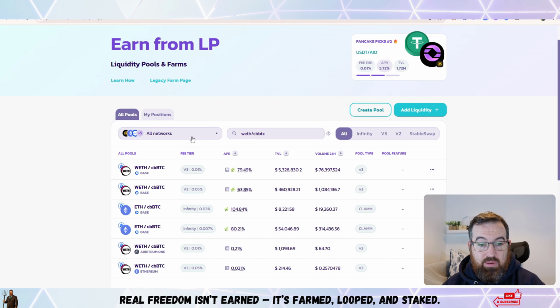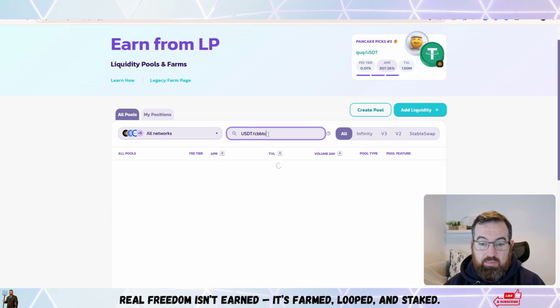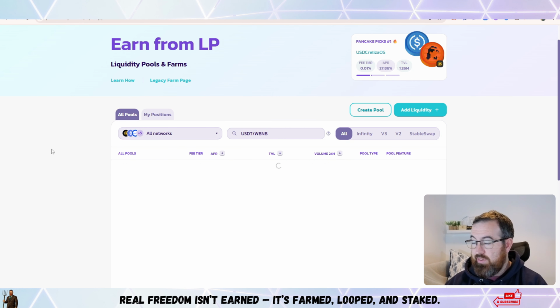Again, you can see here what I'm doing, if we're focusing on USDT and Wrapped BNB, is looking at them chains, them tokens that are pretty much the main token of the chain. This one is pretty much, it's a little bit different. It's not necessarily a cash flow position.